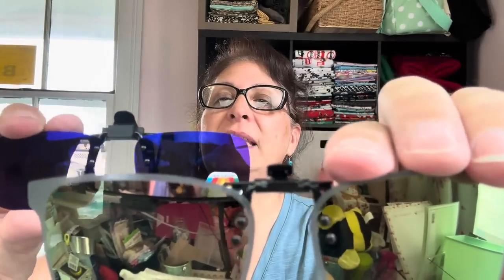So yeah, look at the difference between the clip here and the clip here. I mean, this thing's huge. That clip is huge. And you're definitely going to see that. That's going to stand out. Whereas with this pair, I don't think that the clip stood out. So again, I'm going to just clip them on. You just literally do that. Clip them on.